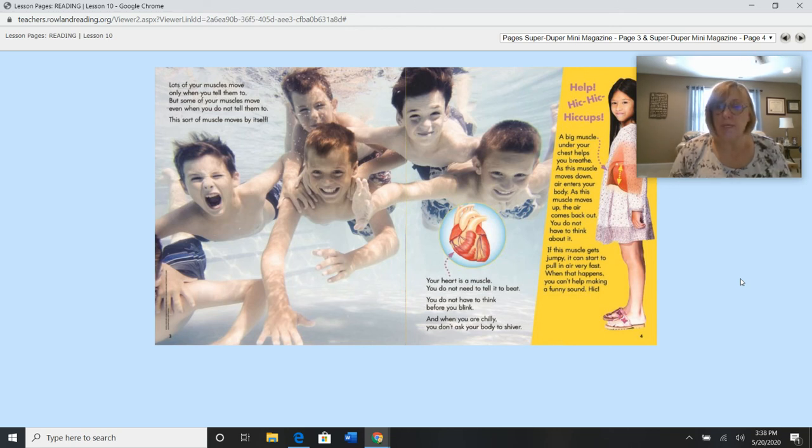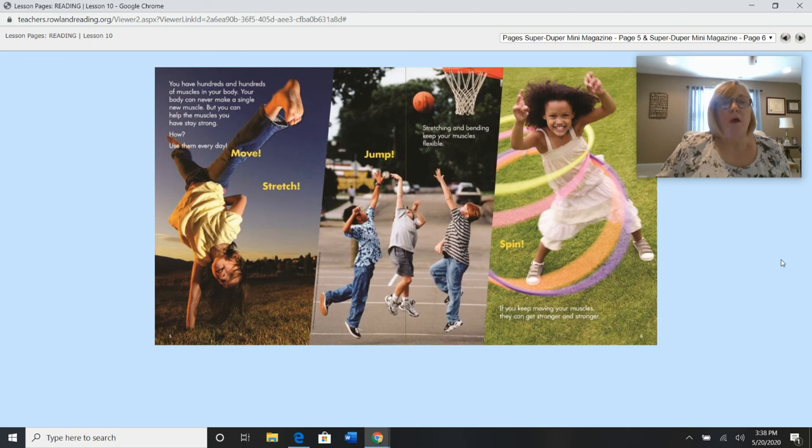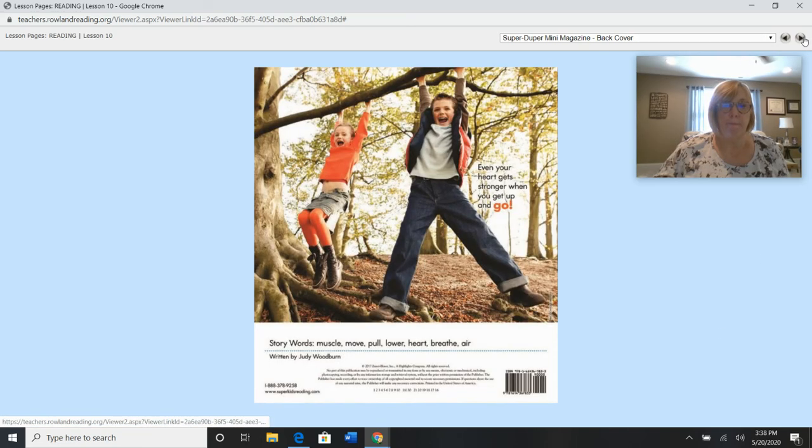If this muscle gets jumpy, it can start to pull in air very fast. When that happens, you can't help making a funny sound. Hic. You have hundreds and hundreds of muscles in your body. Your body can never make a single new muscle, but you can help the muscles you have stay strong. How? Use them every day. Move, stretch, jump. Stretching and bending keep your muscles flexible. Spin. If you keep moving your muscles, they can get stronger and stronger. Even your heart gets stronger when you get up and go.